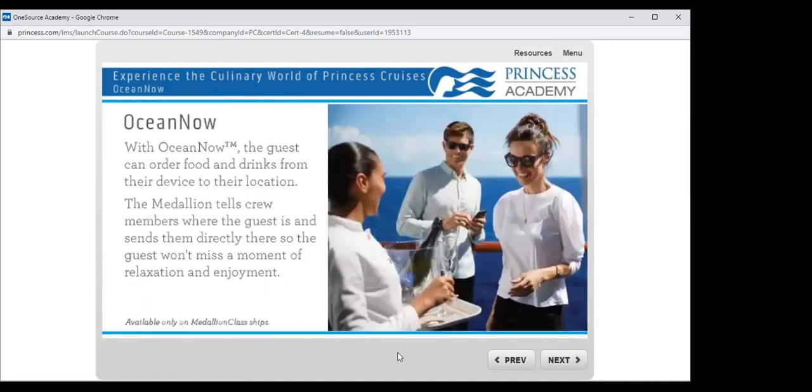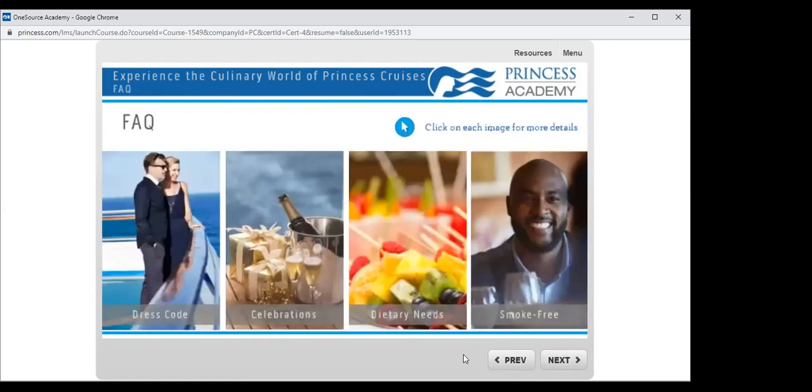All right, Ocean Now is where the guest can order food and drinks from their device to their location. The Medallion will tell crew members where the guest is and sends them directly there, so the guests won't miss a moment of relaxation and enjoyment. Available only on Medallion Class ships. So that's like this, the bracelet. They give you a bracelet and they're able to see wherever you're at.